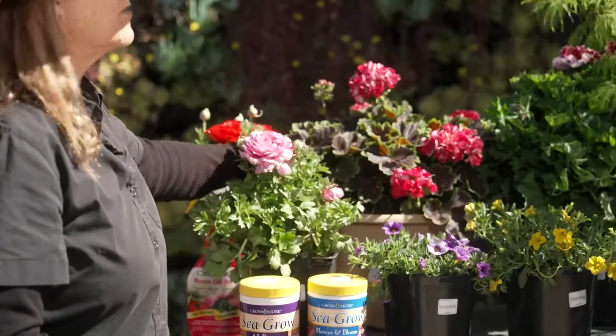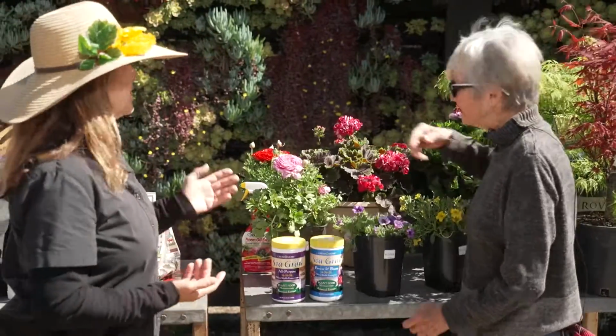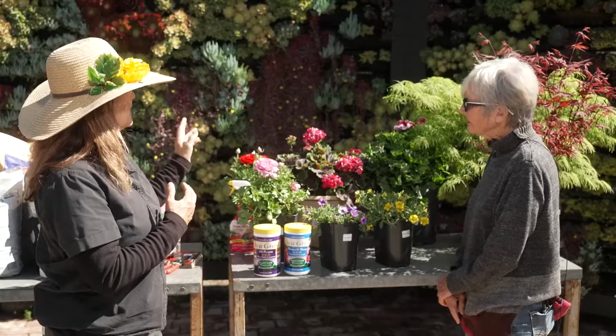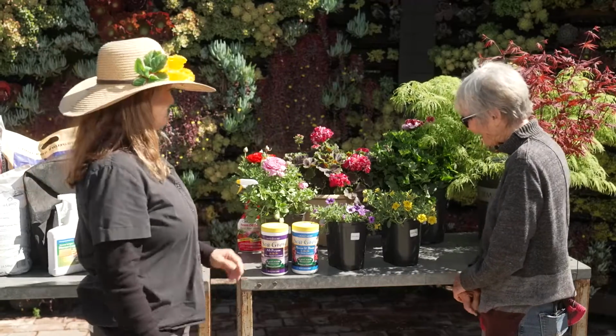These Ranunculus come in so many different colors, from white to yellow to pink to red. That's a really pretty bloom. Oh, they're gorgeous, and they're going to bloom for months. And the really nice thing is for this month, you can buy 2 and you'll get 1 free. So that's kind of a nice thing.